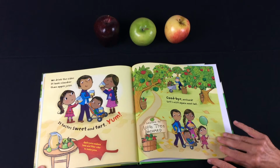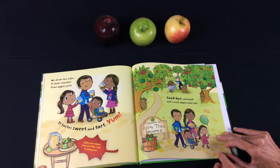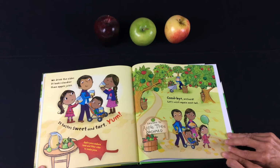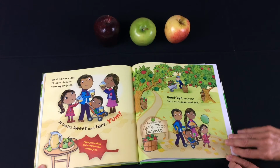We drink the cider. It looks cloudier than apple juice. It tastes sweet and tart. Yum! Goodbye, orchard. Let's visit again next fall. The end.